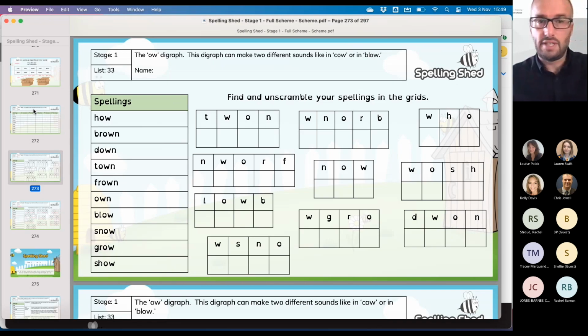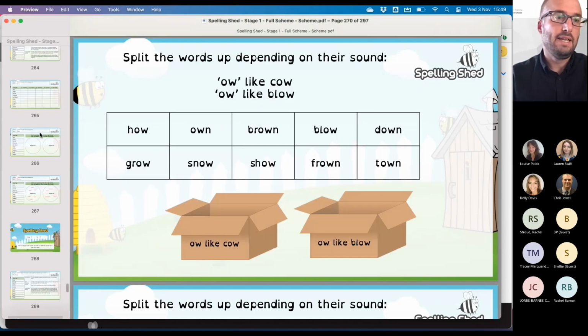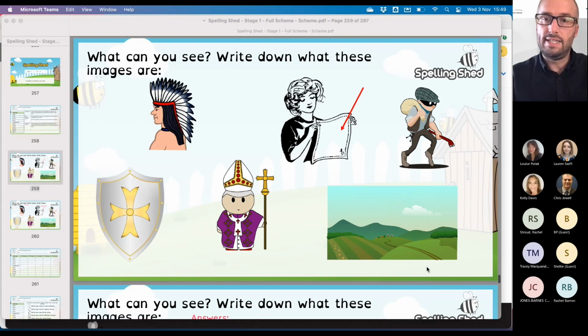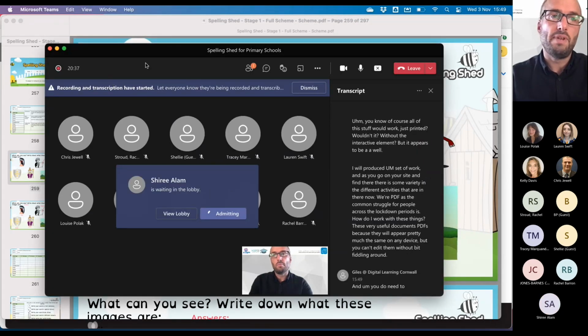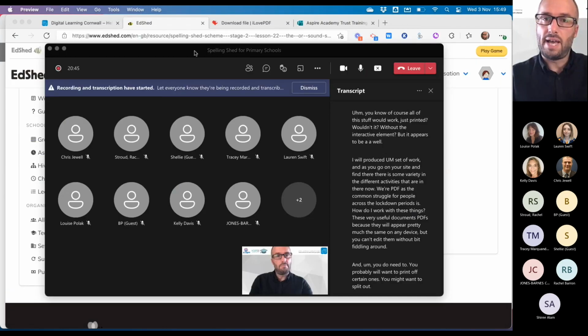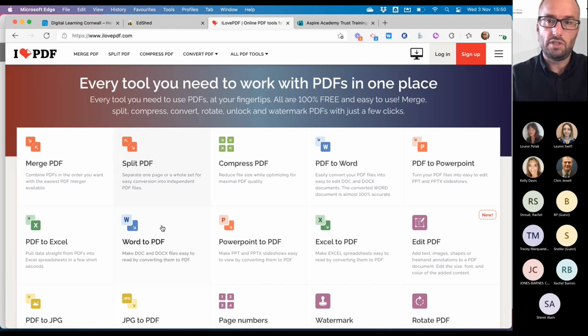Now, with PDFs, the common struggle for people across the lockdown periods is, how do I work with these very useful documents, because they will appear pretty much the same on any device, but you can't edit them without a bit of fiddling around. And you probably will want to print off certain ones. You might want to split out a page from a PDF. So I'm going to point you towards this little tool, I Love PDF, which is the one we recommend to people. Actually, if you're using a Mac, it's a bit simpler because Preview will just let you copy and paste pages around. But if you've got a PDF and you want to split it or merge things, I Love PDF can be good.